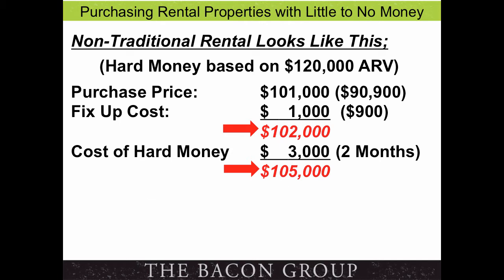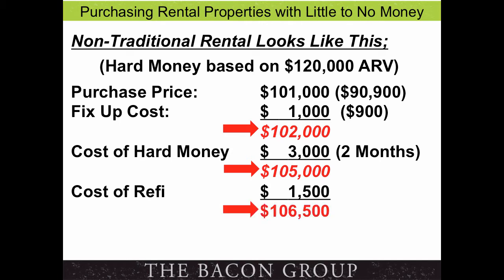Okay, now you're going to do the refinance. Let's say the cost of that refi is $1,500. We're refinancing with a traditional bank now, one that has seasoning requirements that fall within the parameters of what we're trying to do. So now you have a total of $106,500 that's into this deal. Okay, so the total cost is $106,500. All right, so we've just tacked on $5,500 from the original sale price.